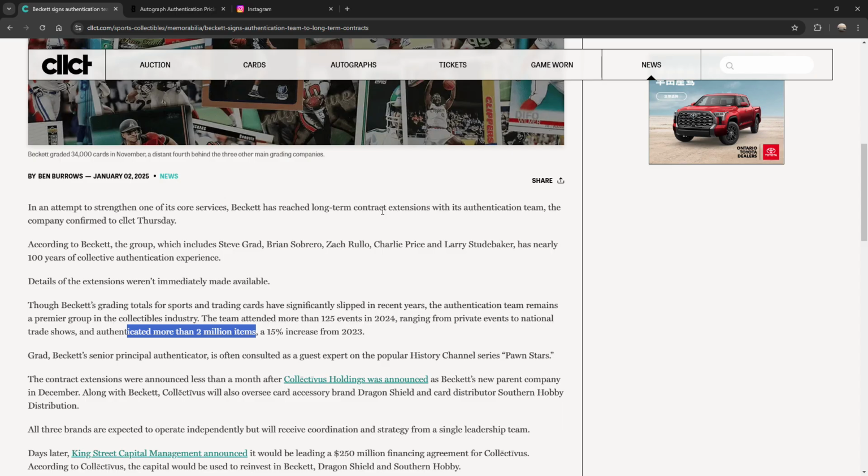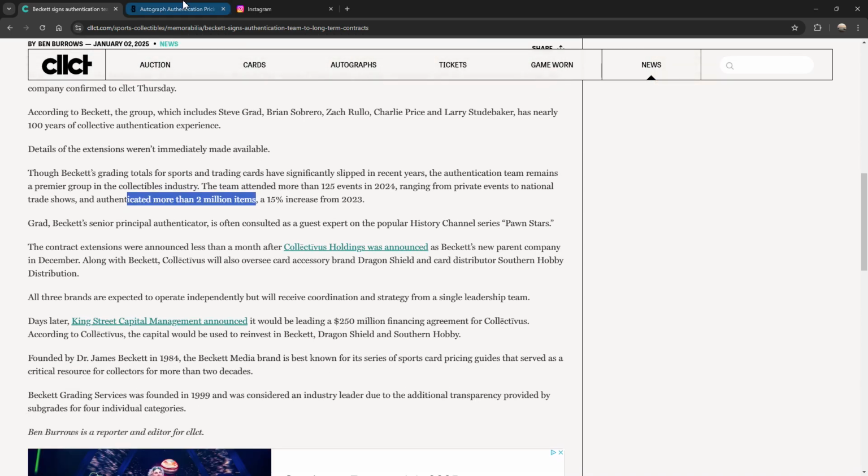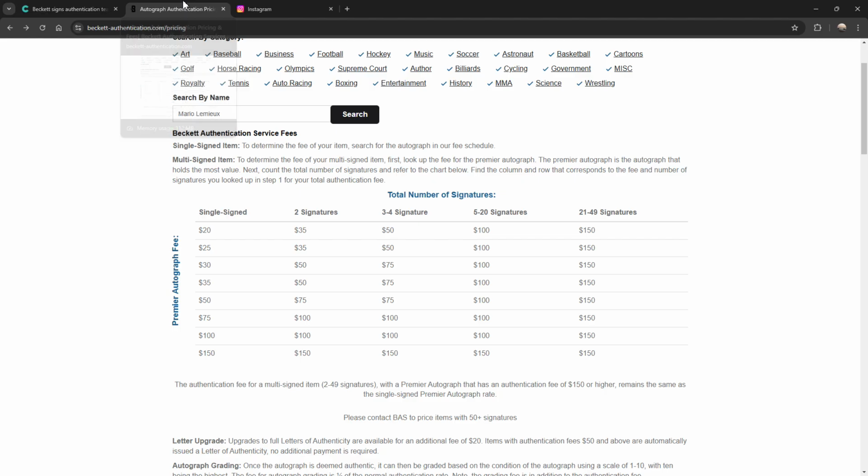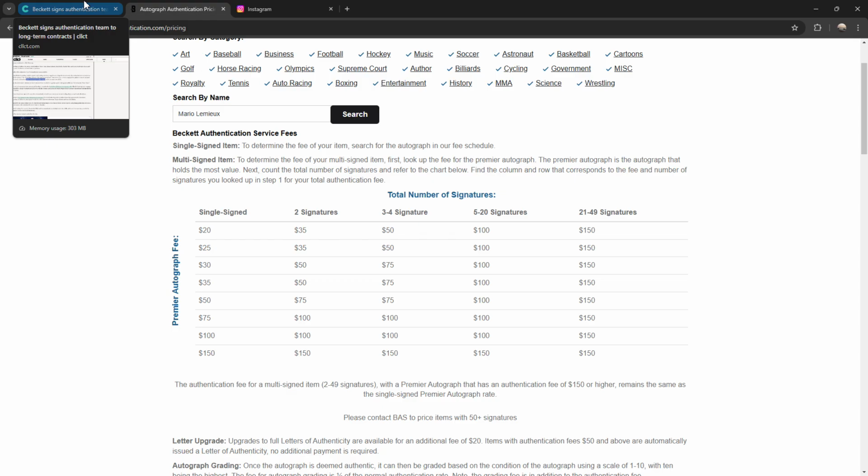So some quick number crunching here to get an idea of why Beckett is doing what they're doing. And I think, having now looked at the pricing compared with the 2 million number, this makes a whole lot more sense. So one of the few times in the last little while where I can say Beckett is making some good moves, some logical moves. So we'll see what else Collectibles and Beckett come up with in the weeks ahead.